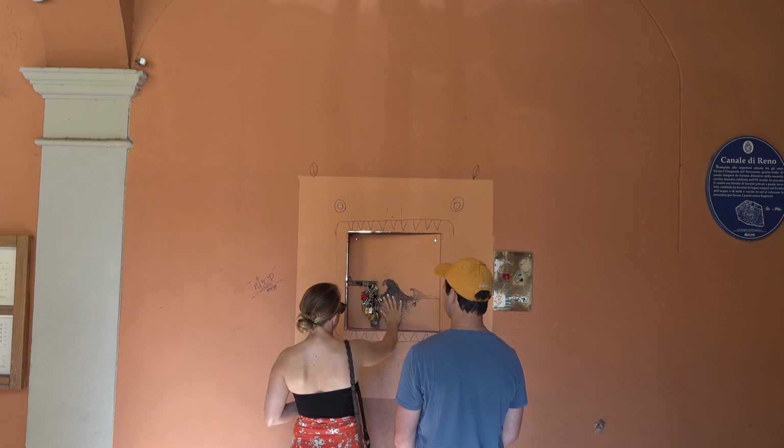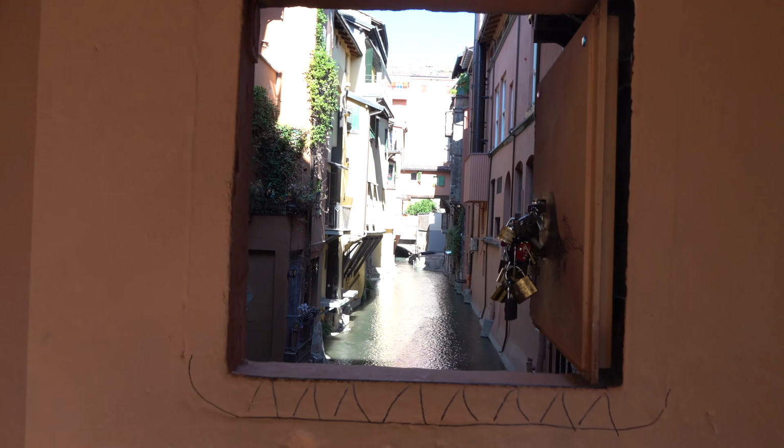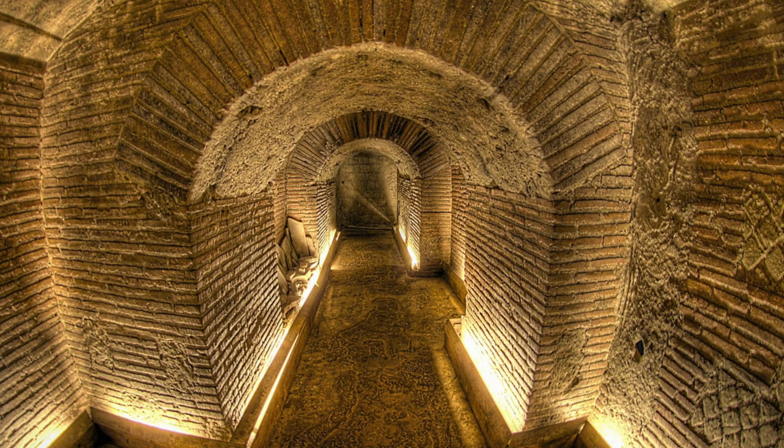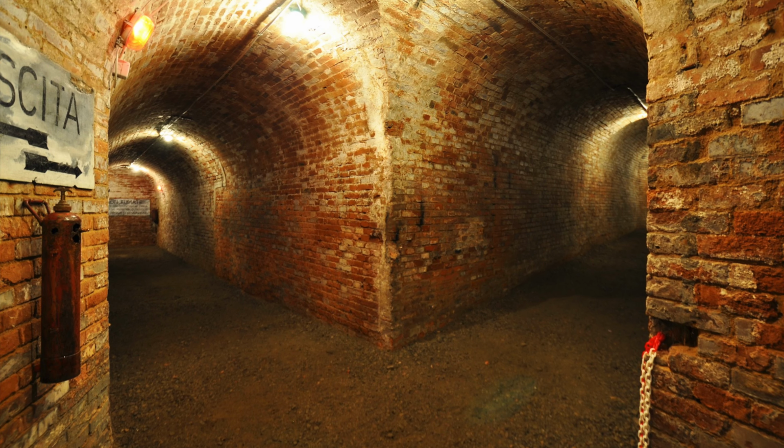Bologna is not like Venice, but here canals are an unexpected surprise. They date back to the 12th century and can be visited underground too.